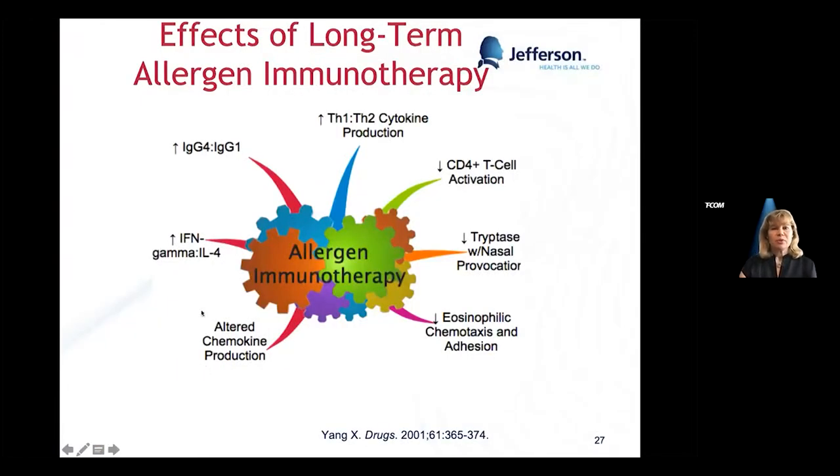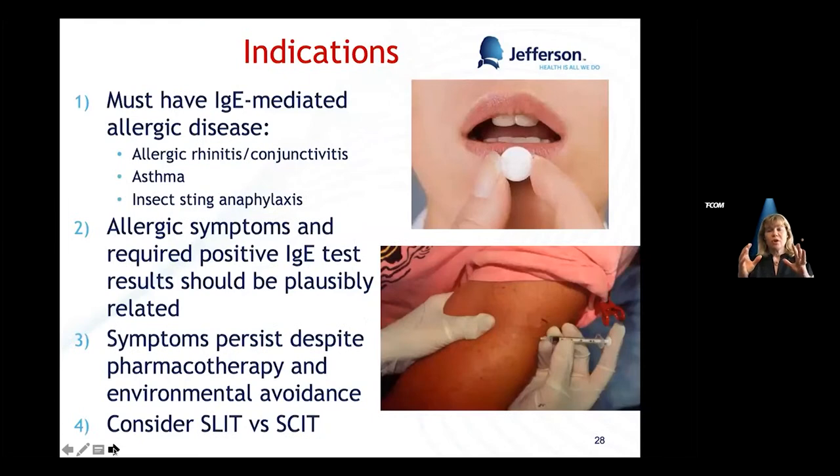What we know happens with immunotherapy: you get blocking antibody IgG4, you have increased production of IFN gamma, IL-4, you have reduced eosinophilic chemotaxis, adhesion and CD4 positive T cell activation, meaning that the Th2 response is reduced with immunotherapy when you give it up to 3 years. The recommendation now is 3 to 5 years, but then you should stop. The benefit should be 12 years.